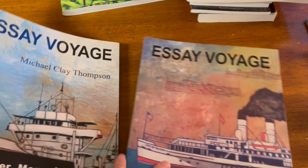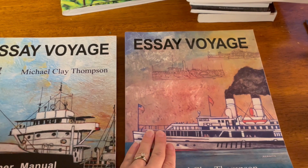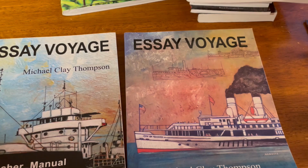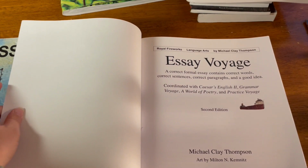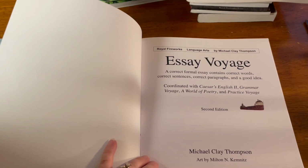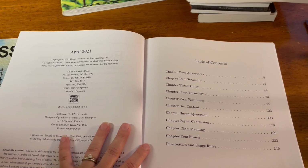But technically, with Michael Clay Thompson in level 1 and 2, you're kind of just doing sentences and you jump into an essay with an introduction, body, conclusion. So, I mean, this is for fifth grade. By fifth grade, they should write a paragraph, but it just seemed a little quick, I think. Because my daughter was older, like I said, she did a little bit better with it. But I think this is very interesting.